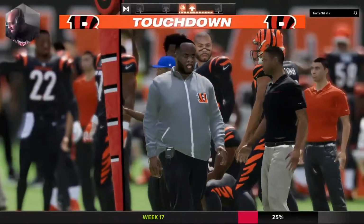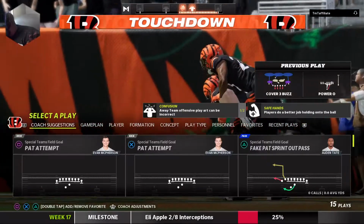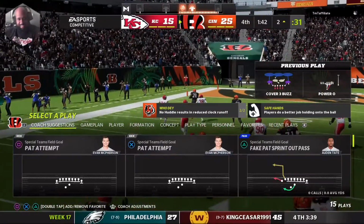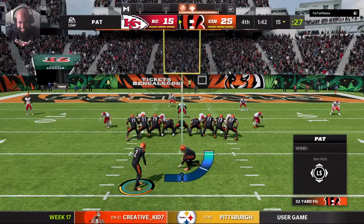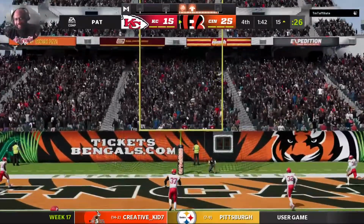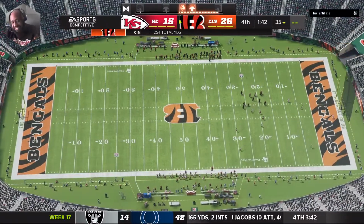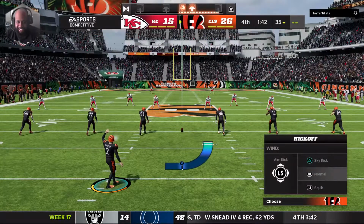Let's go. Joe Mixon, 40 yards. And the Bengals extend their 4th quarter lead, and they are closing in now on a 14-win campaign. McPherson on for the point after. The game over.